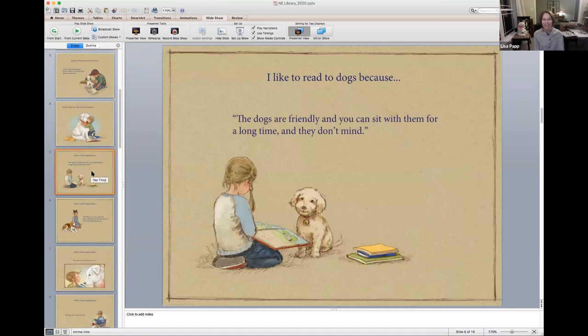And so another thing that I did is I asked some of the kids at my local library why they like reading to the dogs. And this here that you see, that's Trevor, the dog. So they said the dogs are friendly and you can sit with them for a long time and they don't mind. And again, when the child's reading to the dog, the dog has their full attention. They can spend as much time as they want with that dog, read as many stories as they want in that hour and a half time.